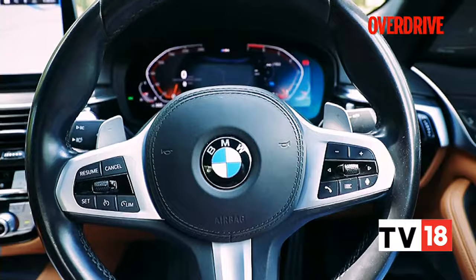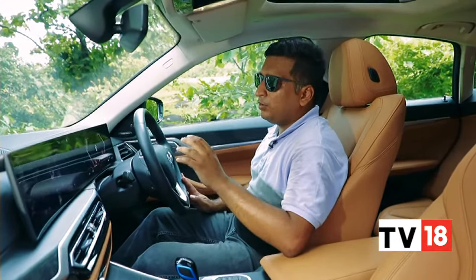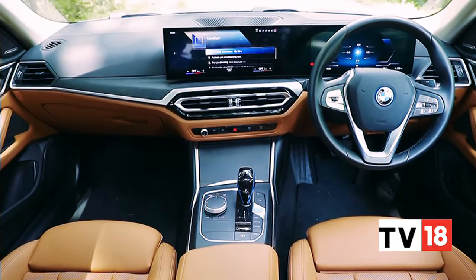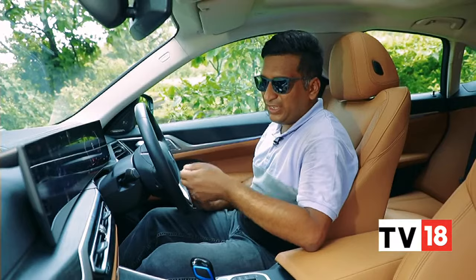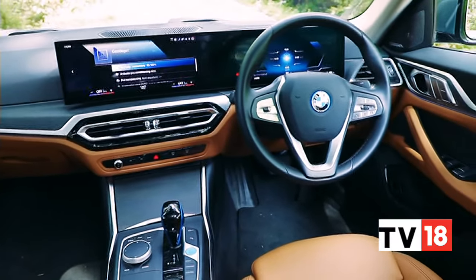Now the i4's battery is quite slim. It's only about 110mm thick, which means that that low committed driving position that you like in BMW sedans, that has been carried over to an extent. You still sit a bit higher up, the floor is a bit higher, and you still have that large steering wheel perfectly positioned in front of you.